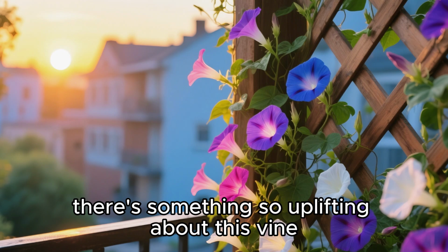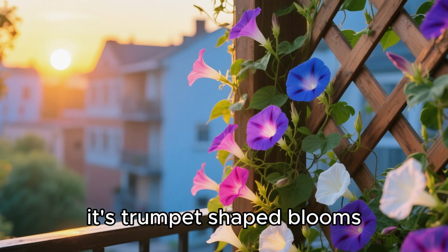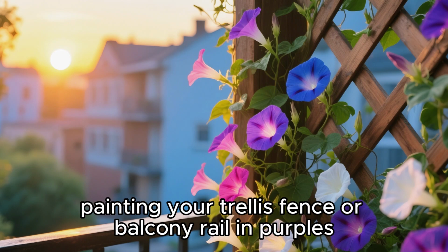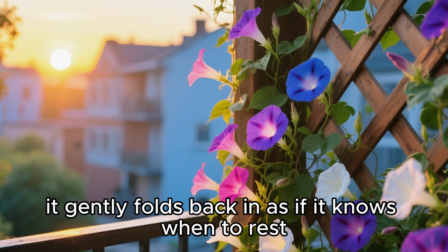There's something so uplifting about this vine. It doesn't just grow, it climbs, twirls, and stretches upward like it's chasing joy. Its trumpet-shaped blooms open wide with the first light, painting your trellis, fence, or balcony rail in purples, blues, pinks, and whites. And then, by afternoon, it gently folds back in, as if it knows when to rest.